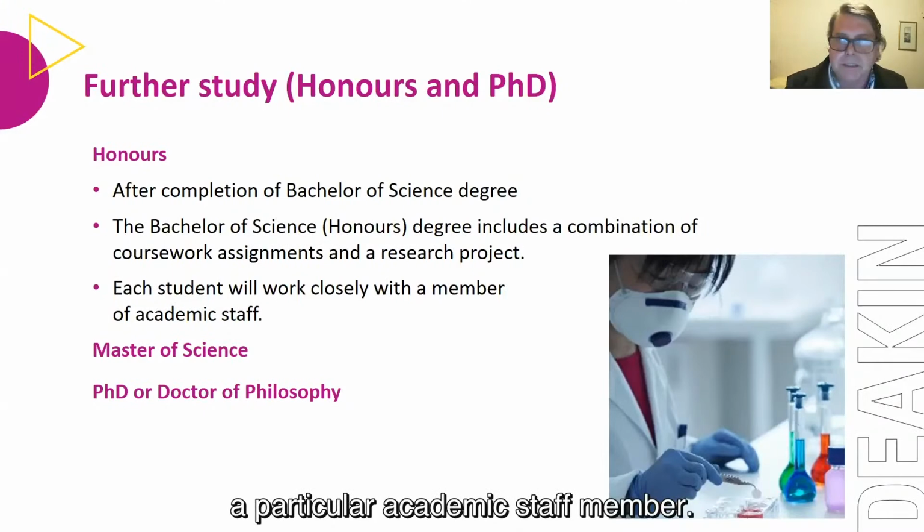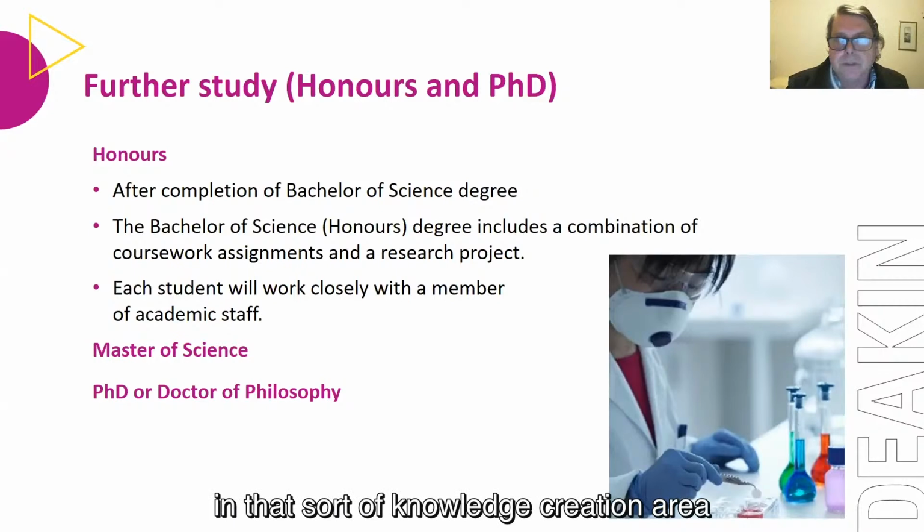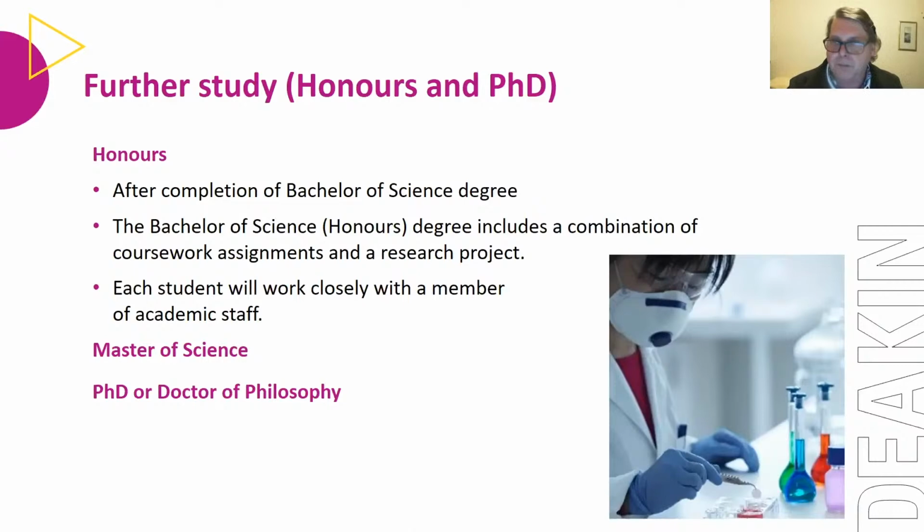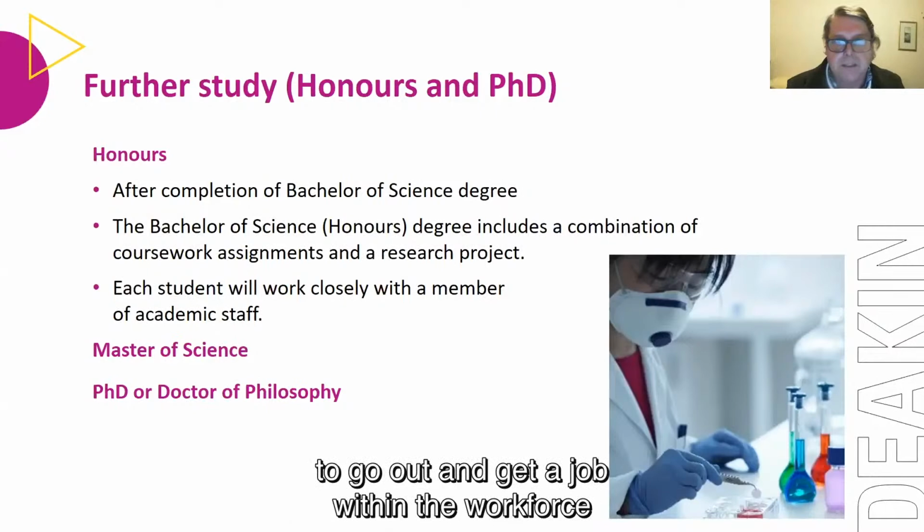And then if you want to go on further in that sort of knowledge creation area, you can move into a Master of Science and a doctorate degree as well. That's a long way down the track. So you have that transition from the three-year degree where you're developing skills, acquiring knowledge, acquiring capabilities to go out and get a job within the workforce.